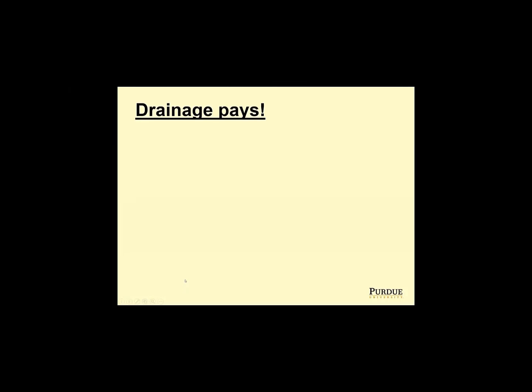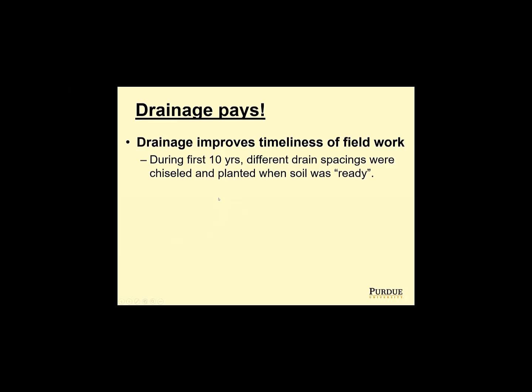So to kind of summarize, drainage pays, which I'm sure everybody that's attending this symposium is happy to hear and has never heard before. But let's just reiterate, drainage pays. Drainage improved the timeliness of the field work. During the first 10 years of our experiment, different drain spacings were chiseled and planted when the soil was ready. So we were doing chisel tillage in the spring. That was the standard practice for that particular soil.